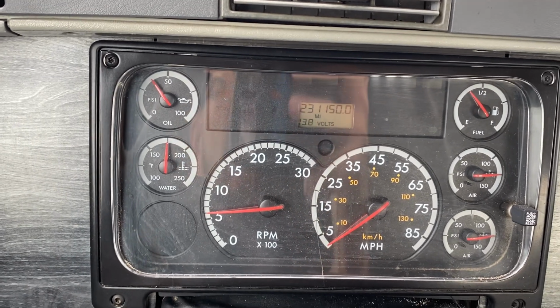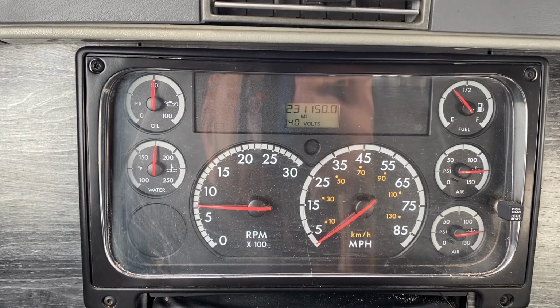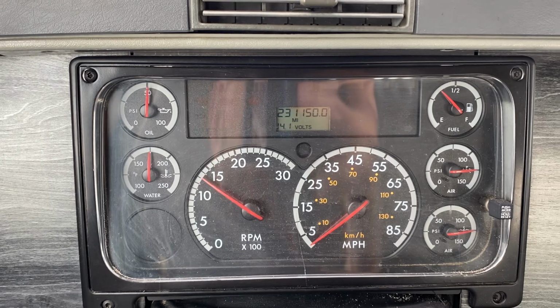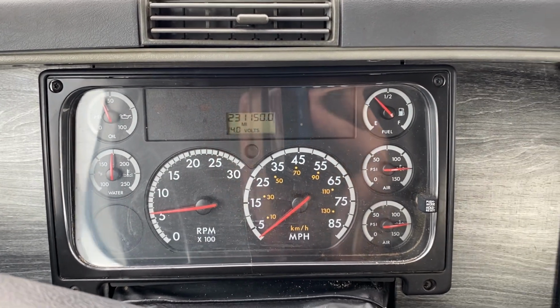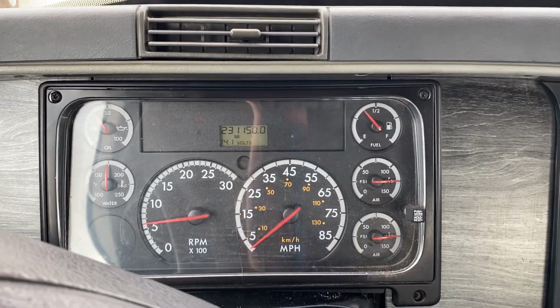It's got good low side oil pressure already. Very responsive. Good high side oil pressure as well. It's got a 14 liter Detroit, 10 speed. It's also got a drop axle with it as well. So we'll get to all that as we do the walk around.